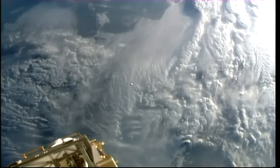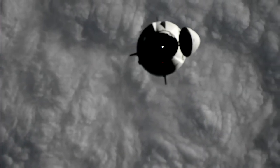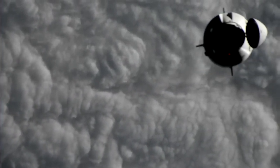Space Station and Dragon are approximately 261 statute miles over Turkey. It's morning over in Turkey. They'll continue in daylight for much of this maneuver.